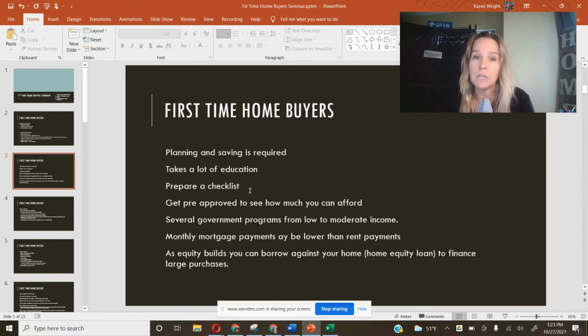And of course, there's always the USDA program out in the rural areas. Another reason you may want to buy is several, especially here in Wichita, Kansas. Now I'm from San Diego, so it doesn't really happen there, but monthly mortgage payments may be lower than your rent payments. And of course, you're building equity.